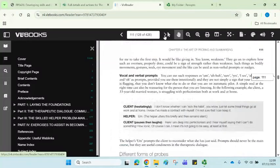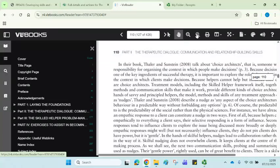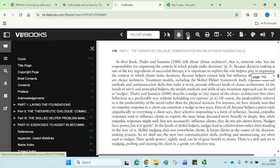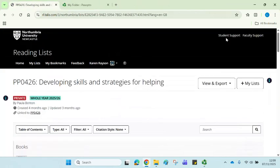You can go forward or backward using the arrows at the top of the page. You can make the text bigger by clicking the plus icon, zoom in, or you can zoom out. There are other icons, including print and the question mark symbol, which provides help and support on using this particular ebook collection. So it really is as simple as that to access an ebook via your reading list. If you need some support or help, see the link that says Student Support at the top right-hand side of the page.